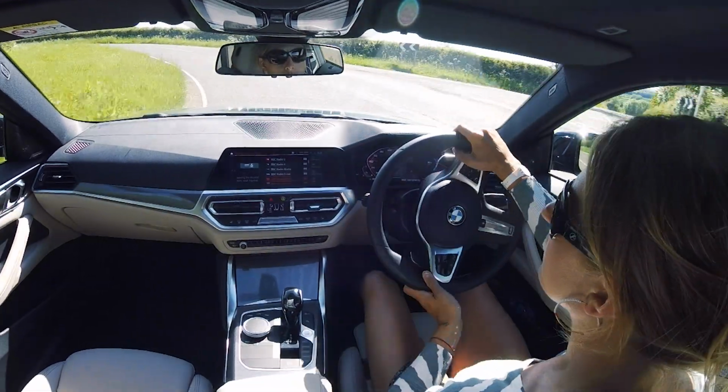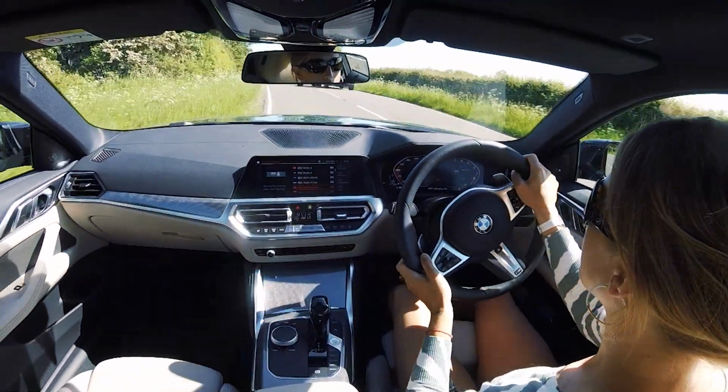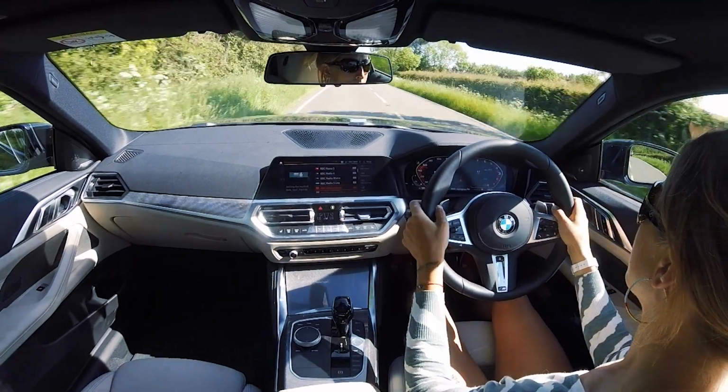There are times when you're on a great bit of road and you do want to set the suspension a bit harder, a bit stiffer, and enjoy the car. And when you do that, it's very, very planted. It's very responsive, feels very taut, and it really holds the road well.